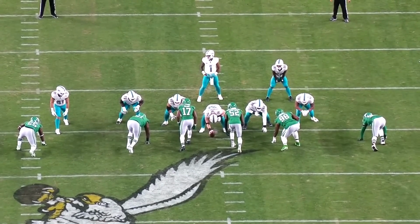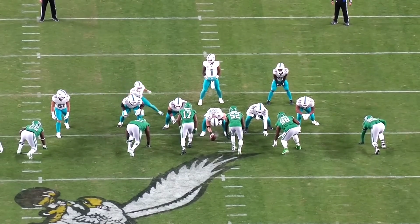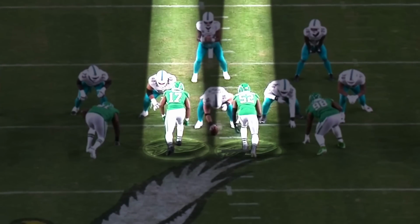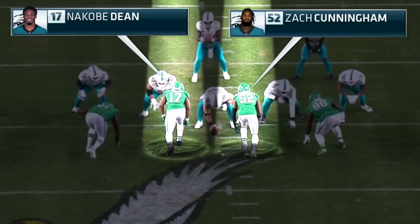Because what you're trying to do in these high-leverage moments is just put a little seed of doubt in the quarterback's mind, and you can do it in a lot of different ways. Here, you can see the Eagles are lined up in what is called a double mug front, where you've got 2 linebackers right over the center. This is a very popular pressure look, and the Eagles do it very well here on this play with both Nakobe Dean and Zach Cunningham lined up over the center.